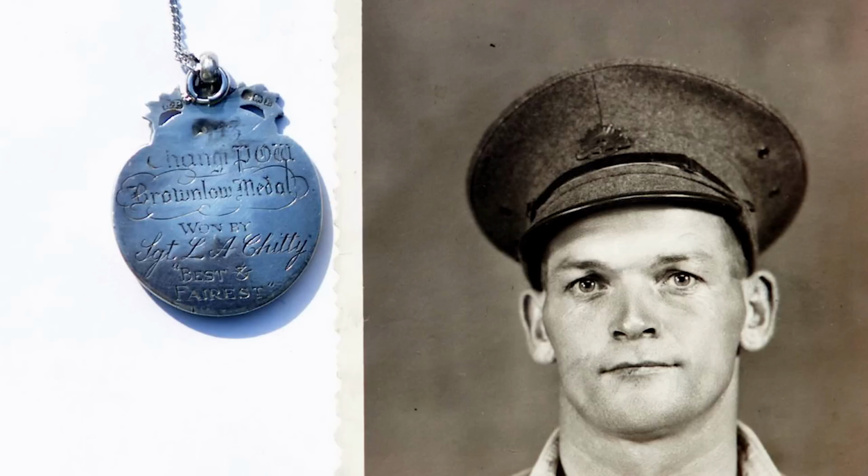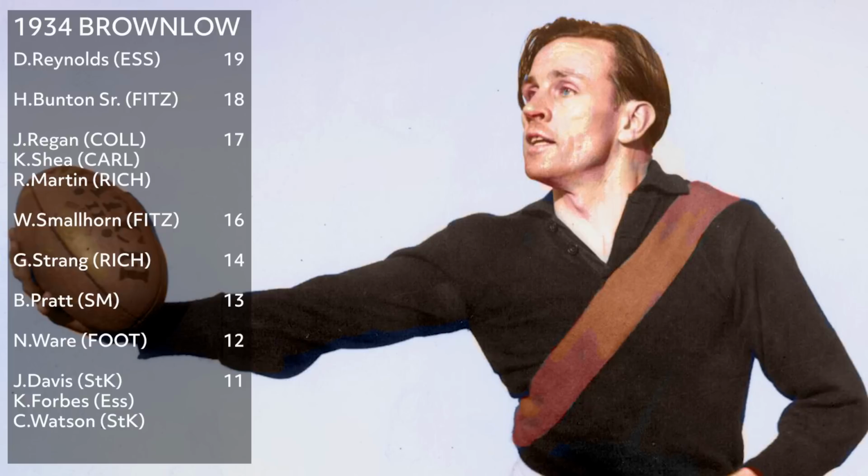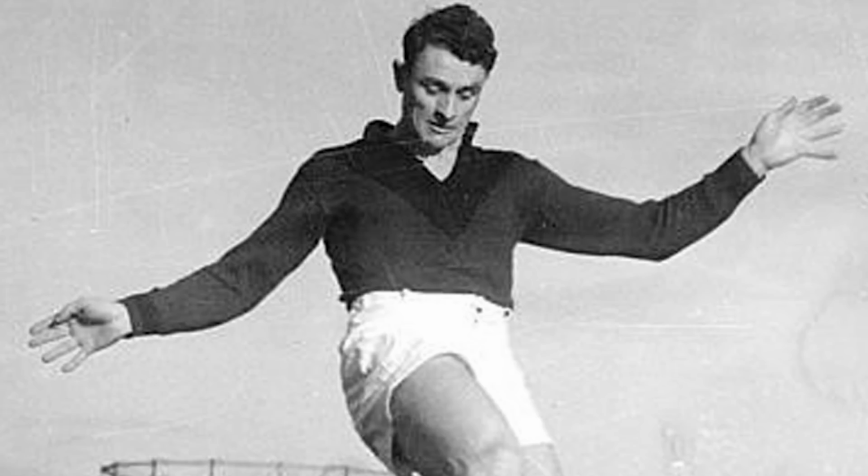He was called Chicken because his mum could never catch him when he was a boy, not because he was scared or anything. In fact, he was a lot braver than that name suggests. 1934, Dick Reynolds, Essendon. An interesting count, this one. Bunton was 1 vote behind Reynolds coming up to the final round and played a great one. However, some cheeky words to the umpire about how good his performance was, allegedly, meant that he got nothing.